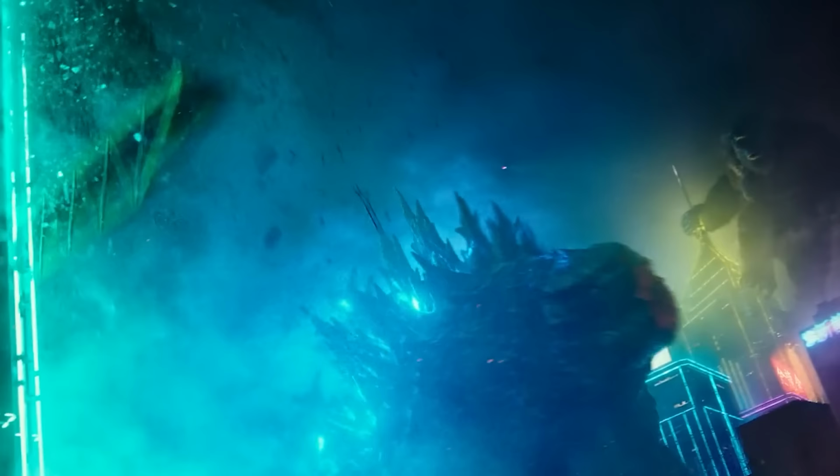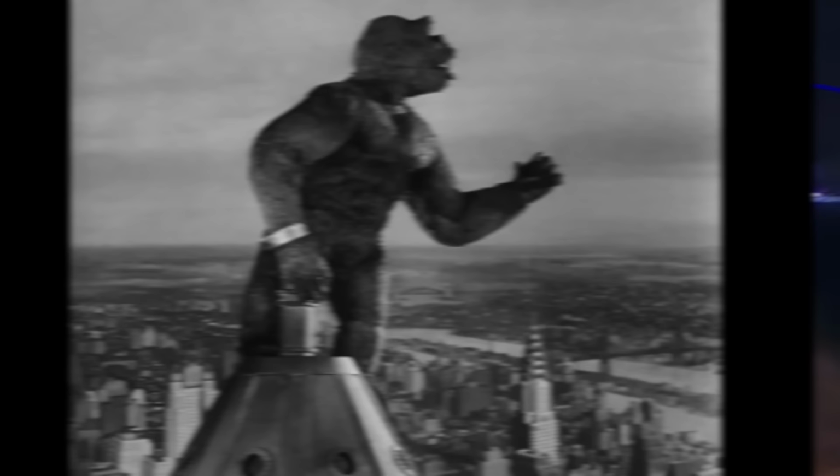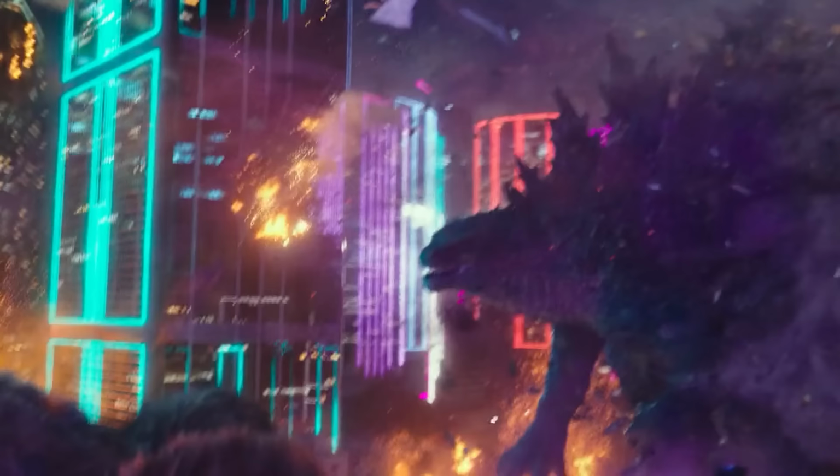Kong fights like a wrestler, jumping off the tightrope and landing on his opponent. Kong posted up on top of that building reminds me of the iconic King Kong Empire State Building shot. It even has planes or helicopters swinging by. Godzilla tosses Kong and then starts crawling. He's so upset and so furious about losing.